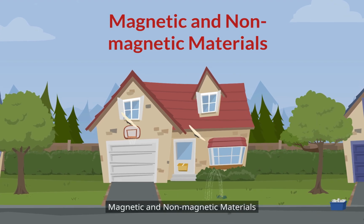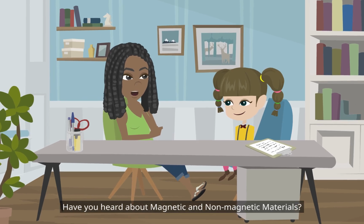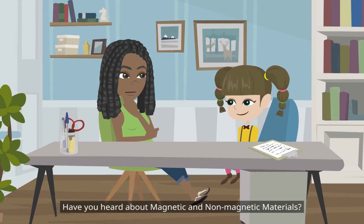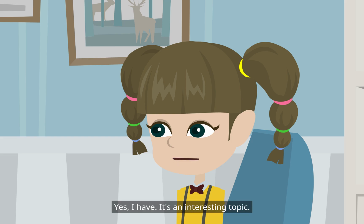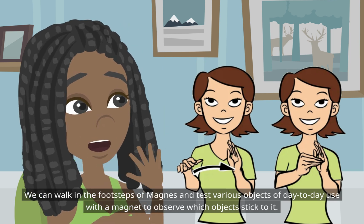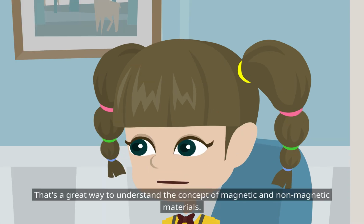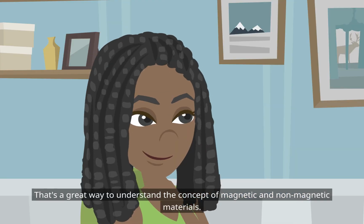Magnetic and non-magnetic materials. Have you heard about magnetic and non-magnetic materials? Yes, I have. It's an interesting topic. We can walk in the footsteps of Magnus and test various objects of day-to-day use with a magnet to observe which objects stick to it. That's a great way to understand the concept of magnetic and non-magnetic materials.